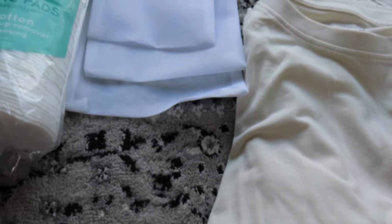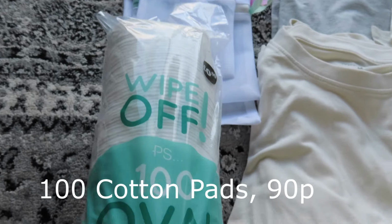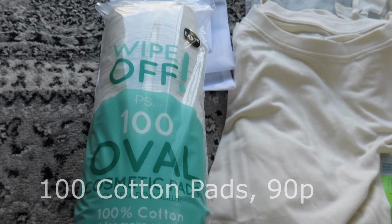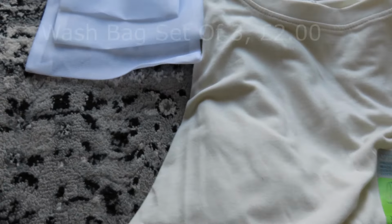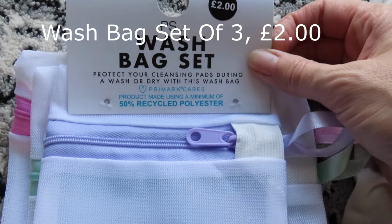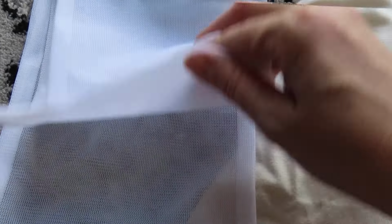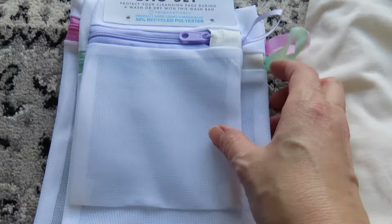And then those cleansing pads there, there's a pack of 5. And also these cotton pads, which I use on a daily basis. They're 90 pence for 100, which is an absolute bargain. I always pick up a pack, even if I don't necessarily need any, I just pick up a pack while I'm there. I got this wash bag set, which will be mostly for the kids to take to their nan and granddads when they have sleepovers and things, just to put their sponges and toothbrushes and things in.